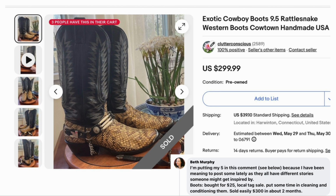Okay, we've got Beth Murphy. I'm putting my 5 in this comment, see below, because I've been meaning to post some lately as they all have different stories someone might get inspired by. Okay, so what she meant was she put all of her sales under one post on the group, which is fine. So these boots were bought for $25 at a local tag sale. Put some time in cleaning and conditioning them, sold easily for $300 in about 2 months.